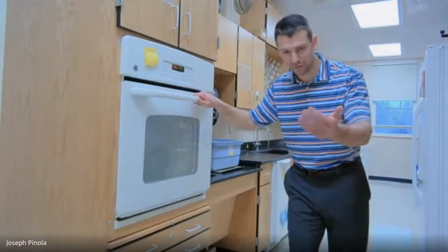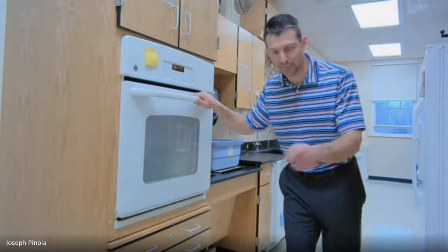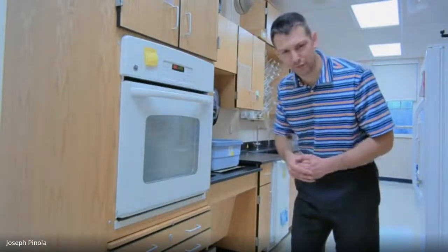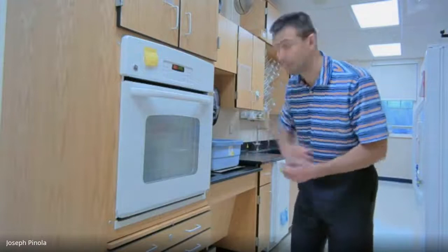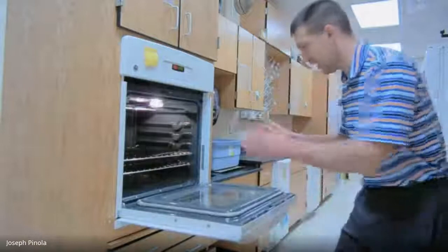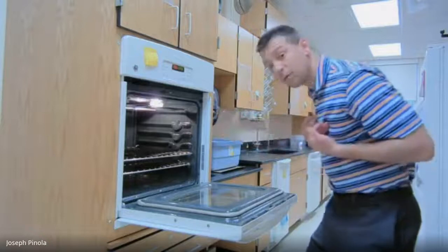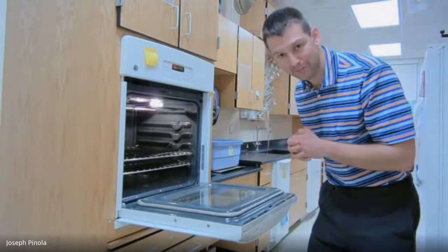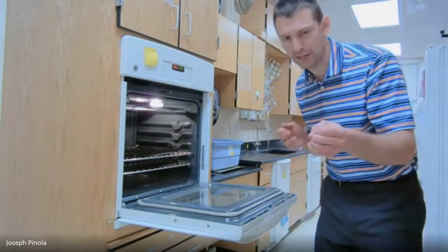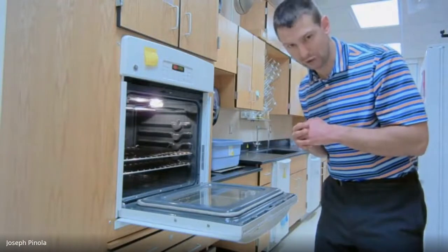For our next type of wave, we're going to take a step back into the kitchen again. But we're not going to use a microwave oven this time. This time, we're going to use a conventional oven. I've been preheating this oven for about 20 minutes, and right now it's at about 350 degrees Fahrenheit. When I open it up, there's nothing inside, but I can feel that it feels really, really warm. These are heat waves that are traveling that are warming up my body. Heat waves are also known as infrared rays, and those are the next type of waves on our electromagnetic spectrum.